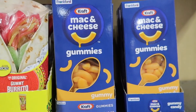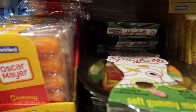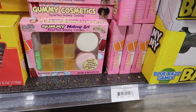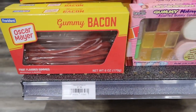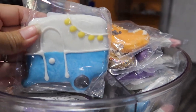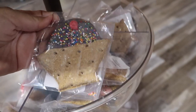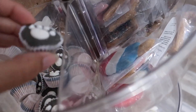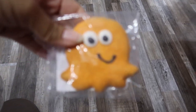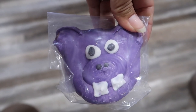How about some gummy mac and cheese or gummy spaghetti? How about a gummy Lunchable? Oscar Mayer gummy hot dogs? Gummy makeup set? Gummy bacon? Don't worry, they did not leave out your fur babies. All kinds, look, this one even has a candle for your fur baby. $2.25. Oh my God, how cute. That's a goofy looking hippo. I think it is a hippo.